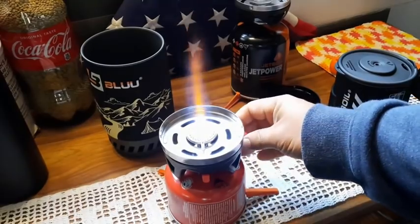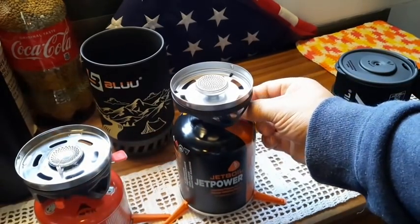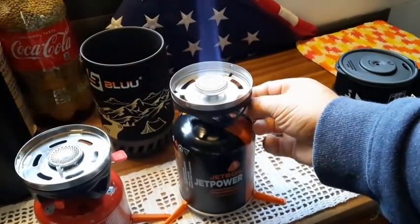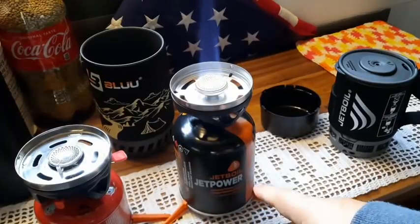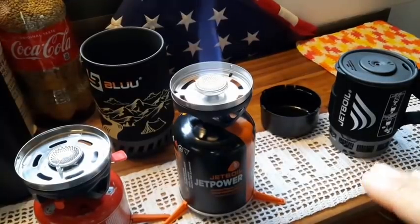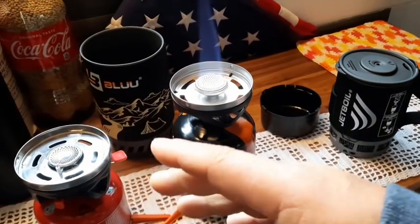Let's go ahead and compare it to the Jetboil. And like I said, the Jetboil, you need a lighter. So let's go ahead and start our gas. Now the Jetboil flame, I'm not sure if it's because I'm using different gases or different butane. This one's from MSR and this is the Jetboil brand. But the Jetboil flame to me looks like it's probably burning a little hotter or more efficient because it's all blue, where the flame on the other was a little bit red.